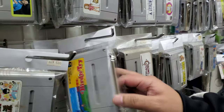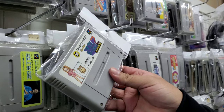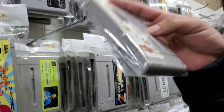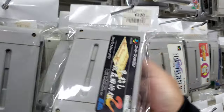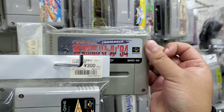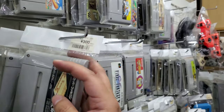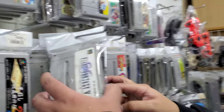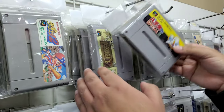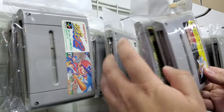Mahjong. Golf. Nichibutsu Mahjong 2. So what else is there? Shutoku Battle. This is a race game, I think. It's cool. Yeah, Drift King. Shutoku Battle for five bucks. Dynamic Las Vegas. Fate Emblem of Justice, an RPG. Really beautiful artwork in that one.